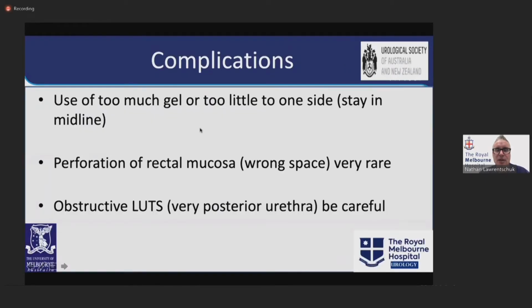I think complications, fortunately, are very rare with these sort of devices, provided you follow the tips that I've just mentioned. As I said, use of too much gel or too little gel can lead to a lack of sculpting. Too much gel, as I said, is counterproductive. However, too little gel or put to one side can also be a problem. So you do need to have good quality control when you first start out, making sure that you're spreading the gel evenly between the left and right sides from the apex down.